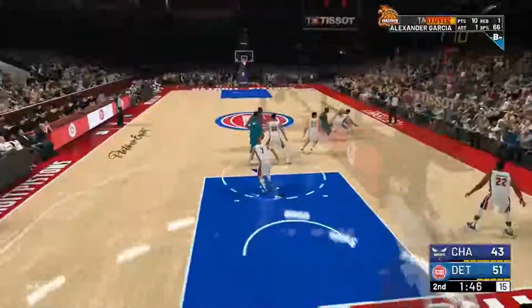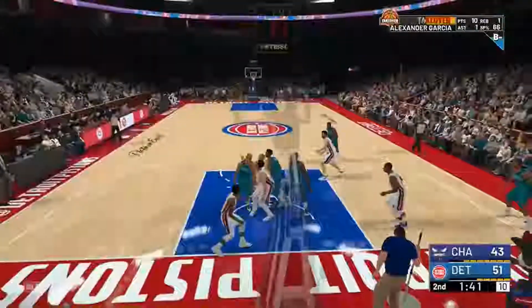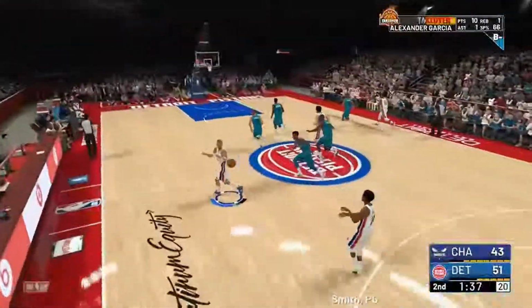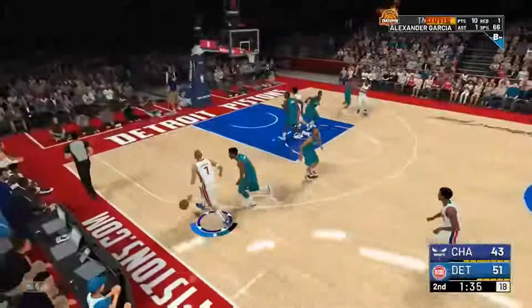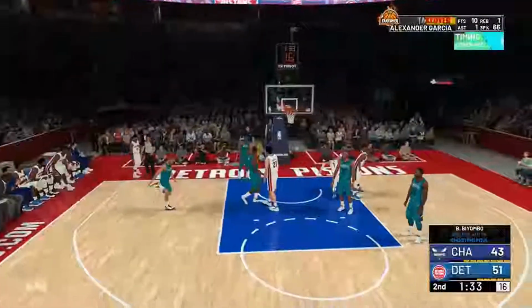Smith against Parker. Kid Gilchrist, a screen on Smith. Here's Parker. Misses from short range. When you miss a lay-in, it sort of sucks the energy out of your team. Here's Garcia, and oh boy, a lot of contact there, but he gets the call and will shoot two.